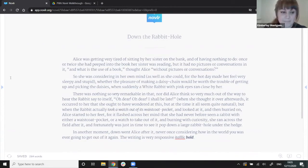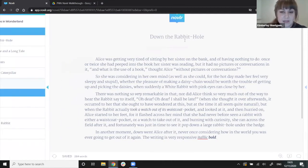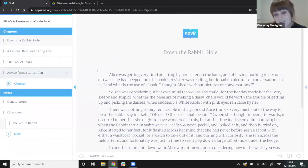So I'm going to show you the chapters. This is my first chapter, Down the Rabbit Hole. I have 4 chapters in here at the minute. Adding a chapter is very simple. You just click Add Chapter. I can't remember what the next chapter of Alice in Wonderland is, but I think it's something about the White Rabbit.